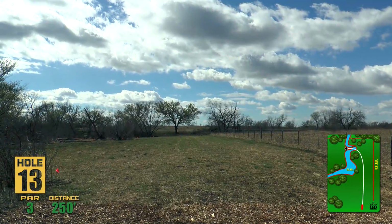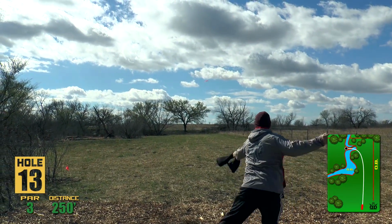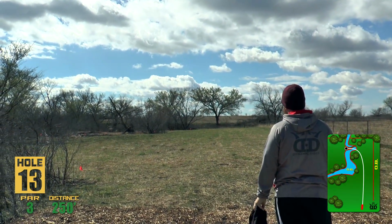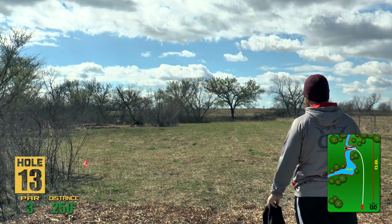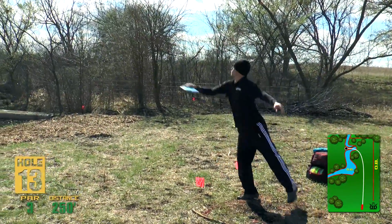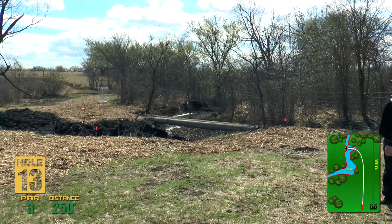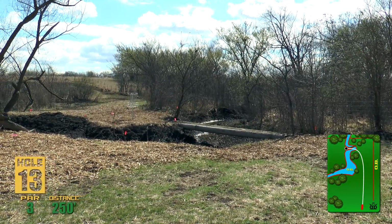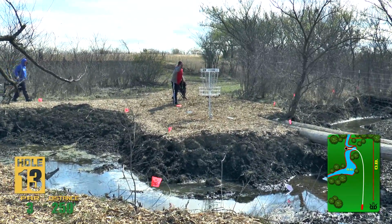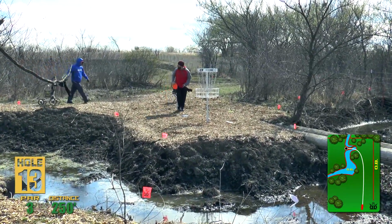Hole 13, 250 feet, par 3. This hole can be daunting at times. For me, I like to play the hole for an easy 3. You can go for the 2, but if you happen to go in the creek, you're going to be thrown from the drop zone, just like this player right here. And that doesn't make it a very easy hole. You can tell how close the OB is on the hole. It's, in my opinion, a bonus deuce.